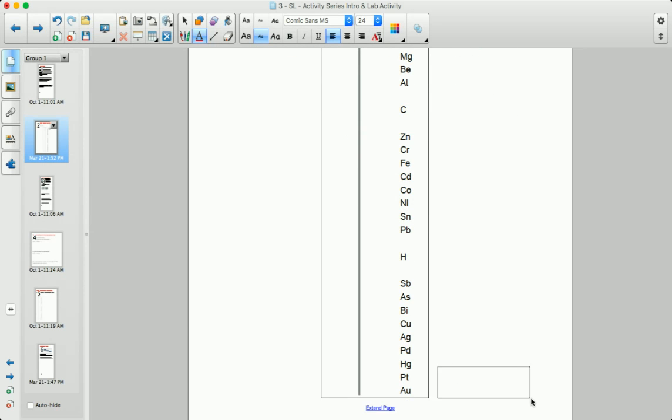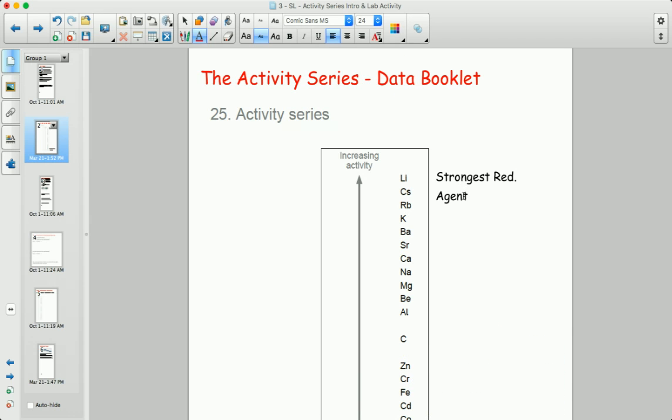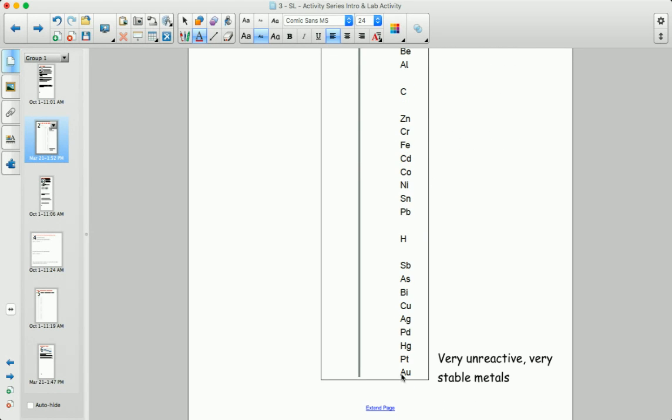And at the bottom, we get the very unreactive, very stable metals. At the top, we get the strongest reducing agents. These things are extremely reactive metals, the ones that will react with water. And then in between, we've got a whole range. And so as you go up, things are getting more and more reactive. And the things at the bottom are very stable. That's why the things at the bottom are what you end up seeing in jewelry: gold, platinum, palladium, silver, even copper, because they are very unreactive. They stay shiny longer.